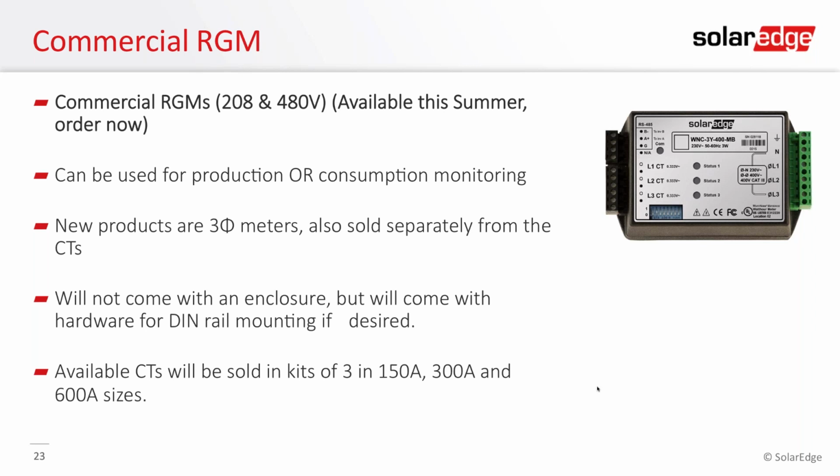So in situations where the main service panel is smaller than 600 amps, you would only need one, and you could put it at the panel itself. If you've got to do a distribution network to get under 600 amps, or if you're going over 600 amps, you need a distribution system that you can split it up. Okay. Cool. Again, this product is going to be available this summer, and you can place your orders for it now.